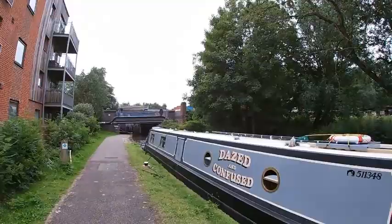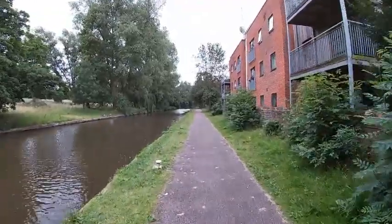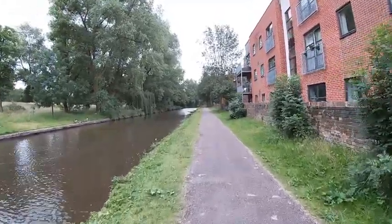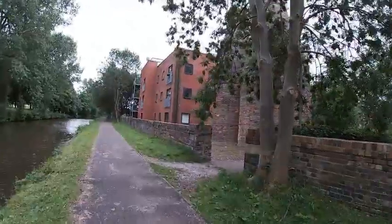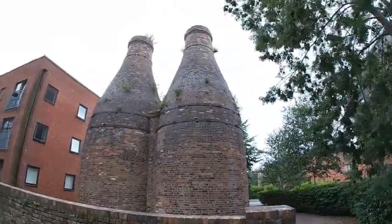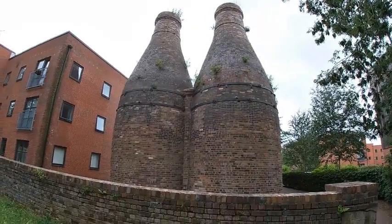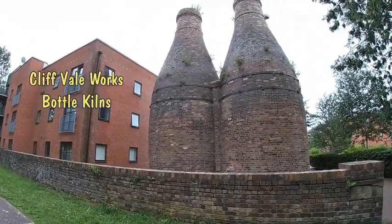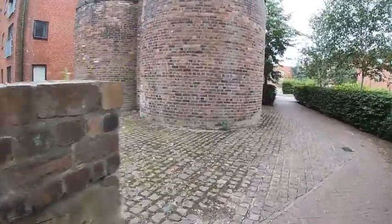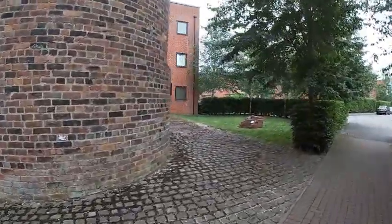Just moored the boat up at the next lock, but there's something down here of interest. We passed it as we were approaching, but I was too busy lining the boat up for getting off. Since we're in Stoke-on-Trent, two old bottle kilns, no longer used, of course. The area around them has been developed. I think these are probably the last two in Stoke-on-Trent, I'm not certain on that. Let's just go around here and have a look. If there's a sign, there might be a... Oh, the floodlit as well, look.